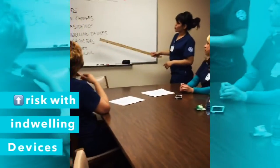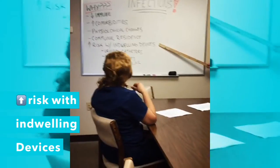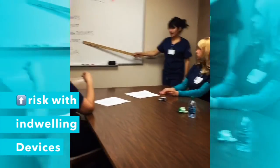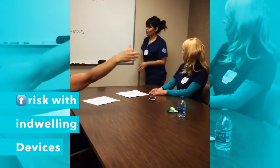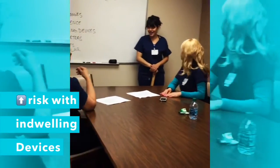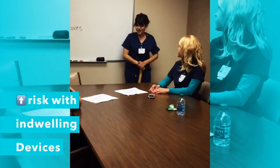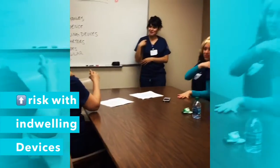Other ways that they are at increased risk while they're in the hospital is because of indwelling devices such as urinary catheters, feeding tubes, and intravascular catheters. Now, catheter-associated UTIs are on the decline in our facility. So give yourselves a hand. Great job. Keep up the good work.